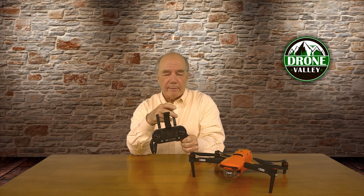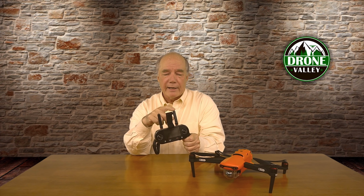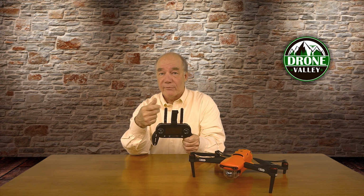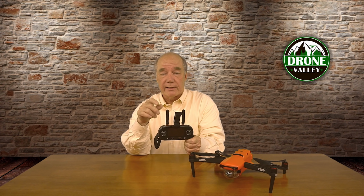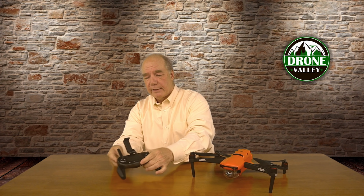The only thing I don't like, and I mentioned this when I was talking about the Mavic Air 2, is I don't like these antennas sticking up because these are fragile, and if you're not careful with it, or you drop it, or you fold it up wrong, you could crack one of the antennas. So you have to be a little bit more careful with this one than you do with the Mavic Air 2.